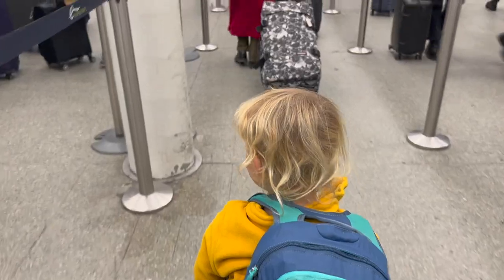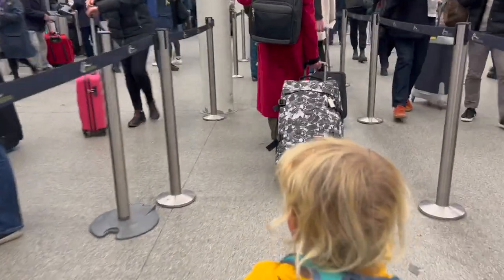One of the downsides is you've got to go through departures like you would in an airport. All your luggage, you're queuing up. You go through security and you also go through passport control. It's just the same as if you were going to an airport, but I don't think it was as drawn out. It seemed quicker.